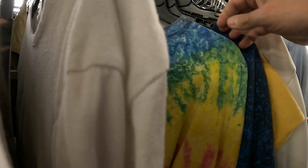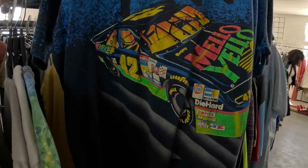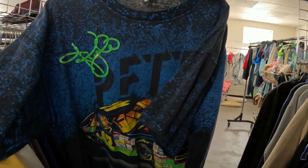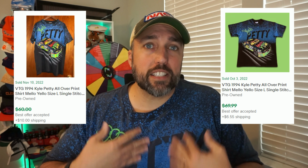And speaking of vintage, I actually did find something pretty cool at this Salvation Army. It only cost me $3. Check it out. Holy cow. That's amazing. That's awesome. Definitely awesome. Vintage 1994 Kyle Petty all over print, made in the USA, single stitch t-shirt. Yeah, pretty cool. And not super valuable, probably 40 or 50 bucks based on condition, because it's definitely faded, got some cracking in the graphic, and the collar's a little stretched out. But either way, awesome find for $3.